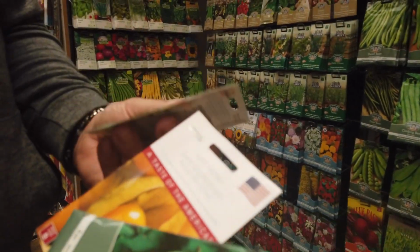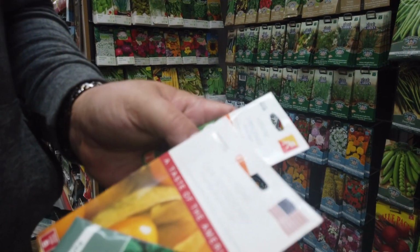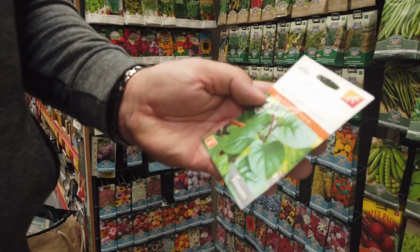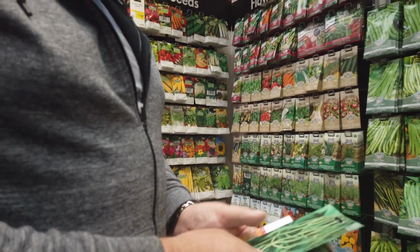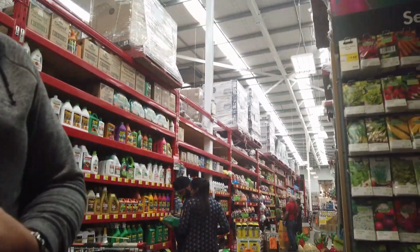I don't really like that. I do. I'm allowed to have some things I like. Okay. Taste of Asia. And then we've got the climbing spinach. I thought the malunggay was already spinach.